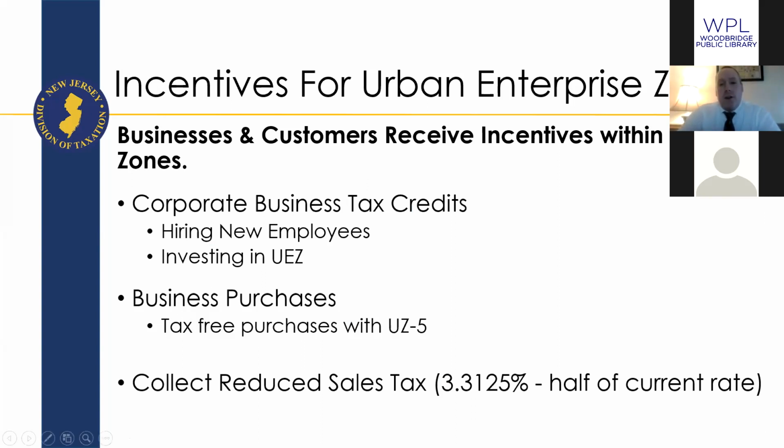The incentives for even being in an urban enterprise zone: corporations get business tax credits for just having a business there, for hiring employees there, for investing there. This has nothing really to do with the exemption or the reduced rate. This is just the incentive for being in that zone. And the business can make tax-free purchases with the UZ5, and they collect, again, sales tax at a reduced rate, or half of the current amount.